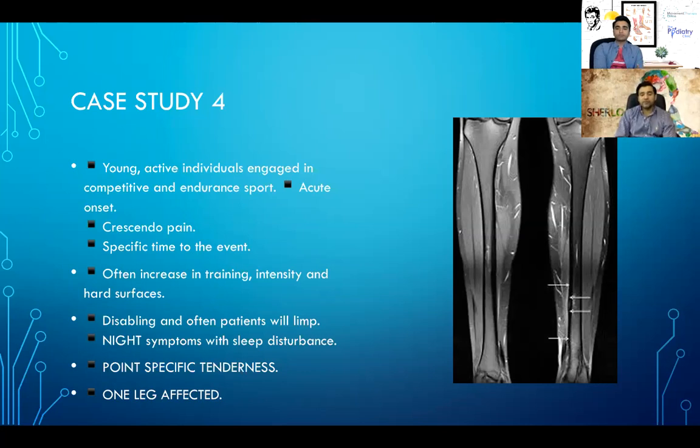Absolutely. With females, I'm going to talk about females a bit later, but there is a scan called a DEXA bone scan that you can use to scan the entire body and it tells you about bone density. So there's a reason why some females may have lower bone density. There is a crescendo kind of pain, so the pain really builds up. It's not a dull ache kind of pain.